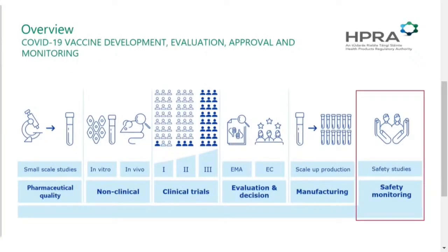This overview slide essentially represents the development path of COVID-19 vaccine candidates through the different classical stages from initial pharmaceutical testing through to non-clinical and then phase 1, 2 and 3 human clinical trials. You will see with the red box on the right-hand side that the focus of this training is on safety monitoring, with a particular focus upon the on-market safety monitoring that follows approval. For further information on the development, evaluation and approval of vaccines, please refer to the HPRA module delivered by Dr. Elaine Breslin.